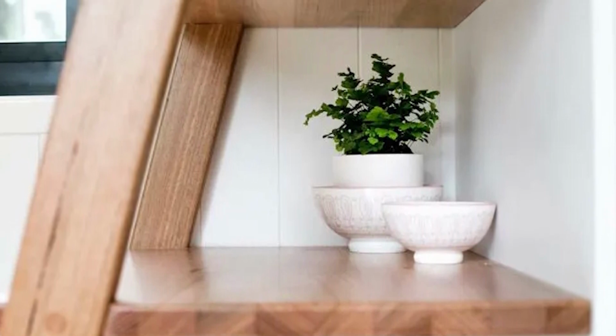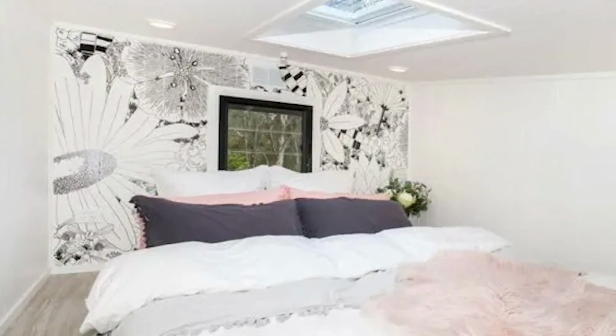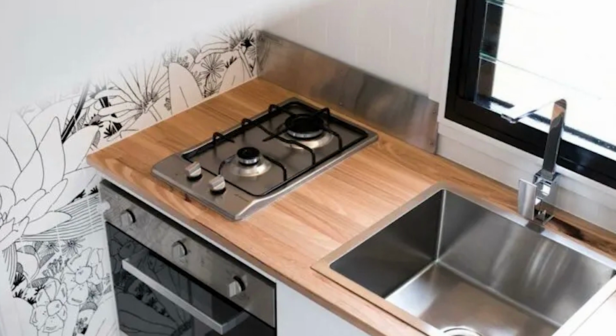This off-grid tiny house features a bedroom loft that can easily accommodate a king-size bed. Access to the loft is provided by a storage ladder that also doubles as a convenient place to store your belongings. You'll love the cozy and inviting feel of the bedroom, with its skylight and ample natural light.